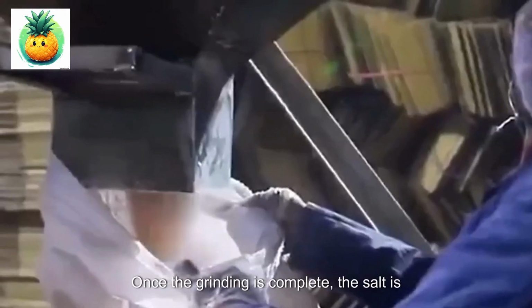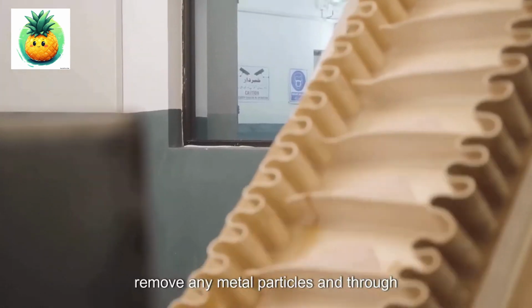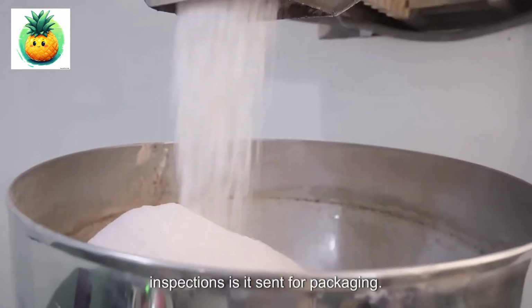Once the grinding is complete, the salt is checked for impurities. It is passed through magnetic separators to remove any metal particles and through optical sensors to detect other contaminants. Only after the salt has passed all inspections is it sent for packaging.